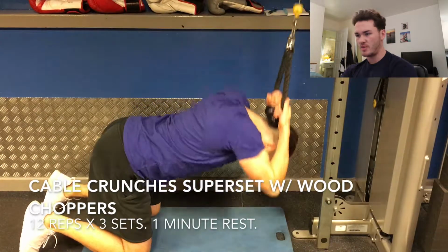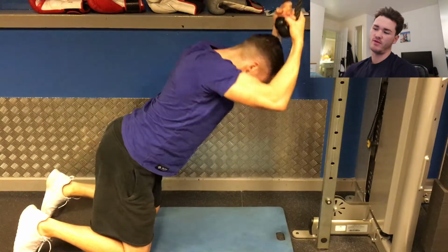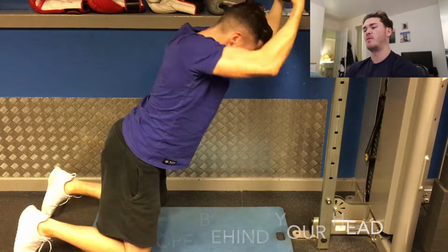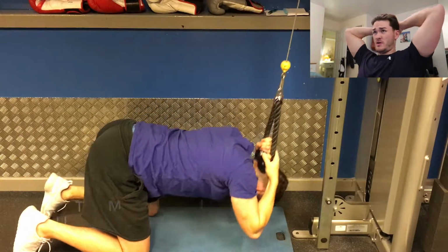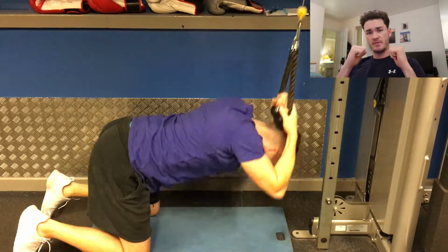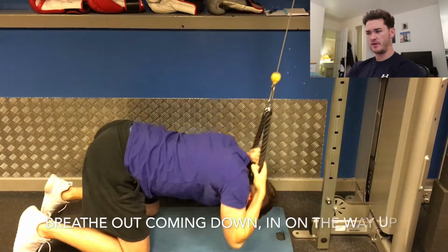So day 6, upper lower and obliques. Again, kicking off with the cable crunches because it's a great exercise to overload the abdominals. And then supersetting that with the wood choppers, keeping that rope behind your head. The rope is being used with a narrow V-bar, two handles, goes like that. You can use that if you want to use a barbell. Probably a bit more comfortable with the barbell though.